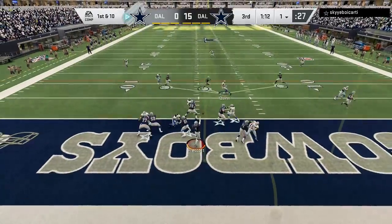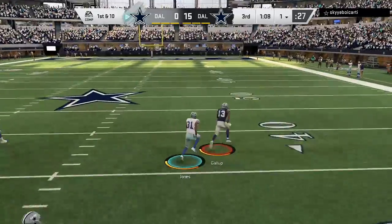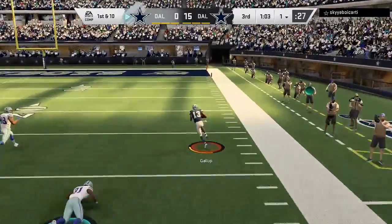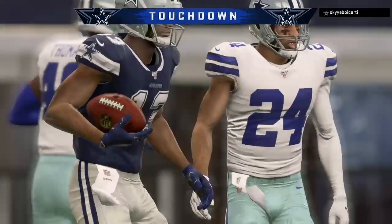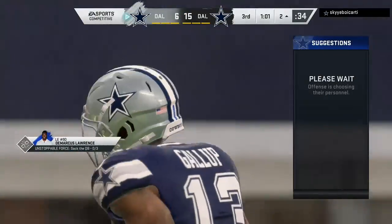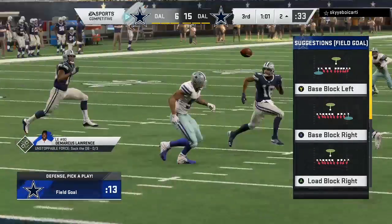Out of his end zone, Prescott. He's going to find Gallup here, complete. And I think he's going to go. They're not going to get him. Touchdown, Cowboys. Michael Gallup, 99 yards. As they're now just an extra point away from getting back within one score.